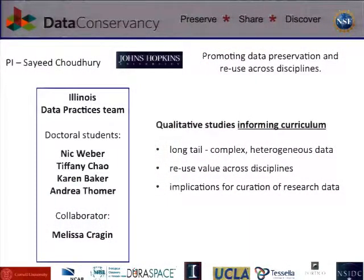So for those of you who don't know about the Data Conservancy, you can look that up at dataconservancy.org. And lots of contributors and lots of opportunities for us to partner in both research and education.